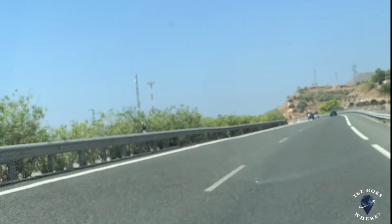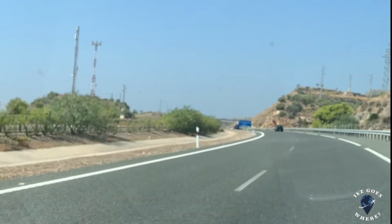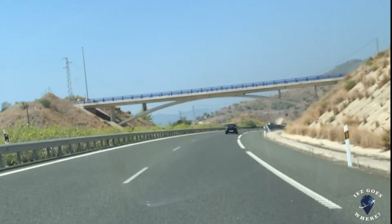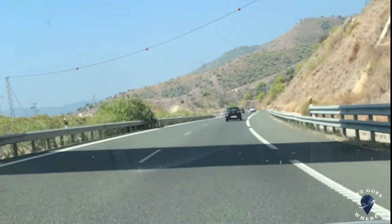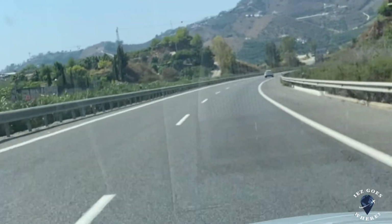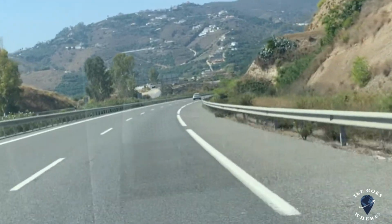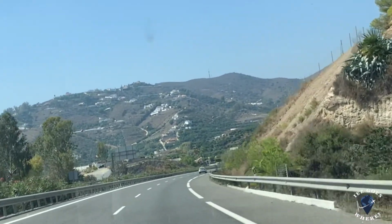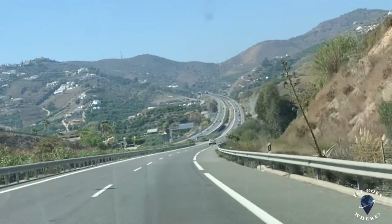The main reason we are going to Granada is to take a walking tour of the Alhambra. Due to the size of the Alhambra, that will take up the majority of our day in Granada, but I hope to get a little bit of walking around through the area of Granada that we are going to be staying in the evening.